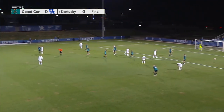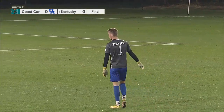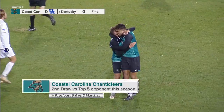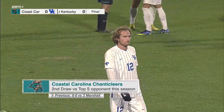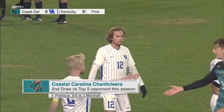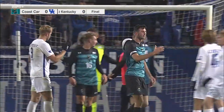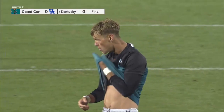Has to be one of the most frustrating nights of the year for the Wildcats and Johan Zettergren. They have 15 shots. They put four on goal. They had a blue million shots that were knocked away by Coastal center backs. And the Chanticleers get two shots in the first half, one shot in the second half. And for them and for Kentucky, it's another draw.